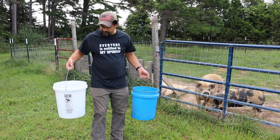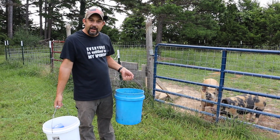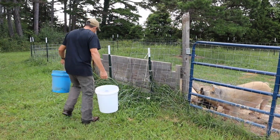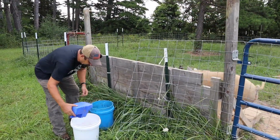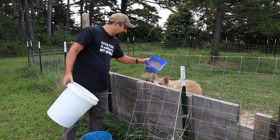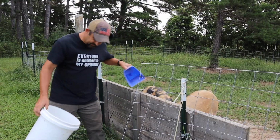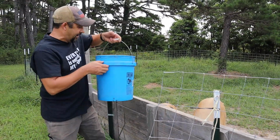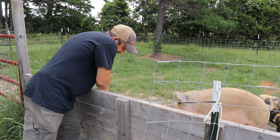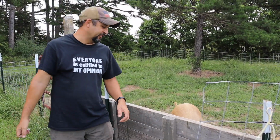Today we've got a treat for them. We've got their normal feed, but then we've also got some whey left over from cheese making this weekend, and they love the whey. So we're gonna mix their feed with the whey, and we're gonna give them both of those today. The whey gives them some good extra protein. And then we'll just pour some whey right on top of their feed. Pigs don't mind the wet feed at all. They actually love it that way.